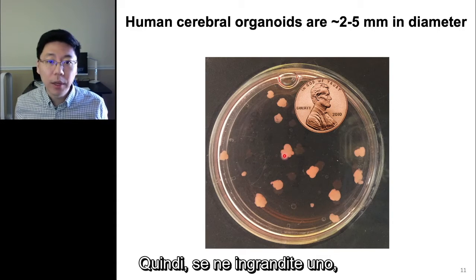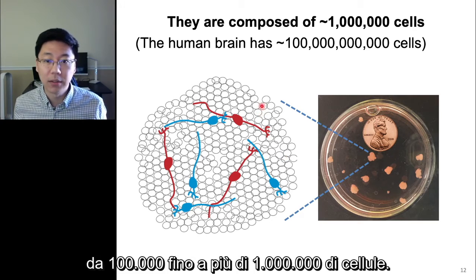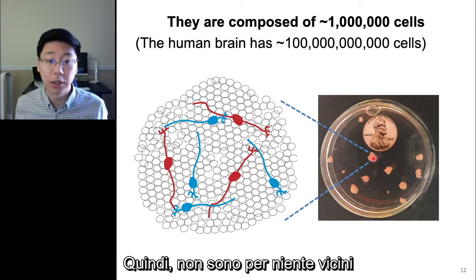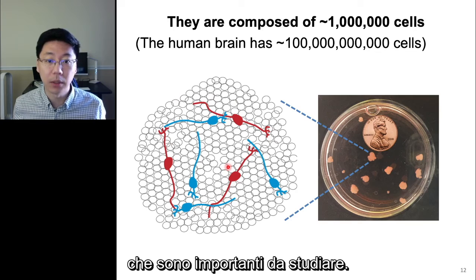So if you were to zoom in on one of these, they are essentially microtissues composed of anywhere from 100,000 to over 1 million cells. And just for context, the human brain has over 100 billion cells, so these are nowhere near close to what an actual human brain would be. But they provide a lot of the complexity in cell types that are important to study.